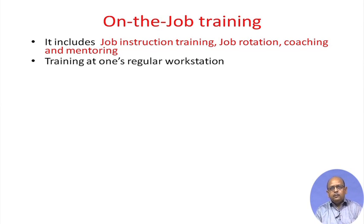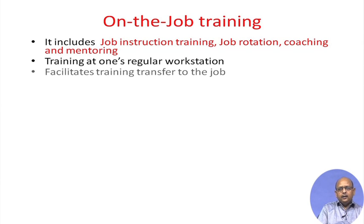As I told you, in on the job training a person is going to be trained while he is working on the job. So, it is done on a regular workstation. Similarly, you will be in a better position to transfer your learning on the job, because this is what you are being taught. So, on the job training is not just passing on information, but it is more apt when you see that certain skills are being learned by the trainees and they are able to transfer them on the job. So, they are told how to transfer skills on the job, right.